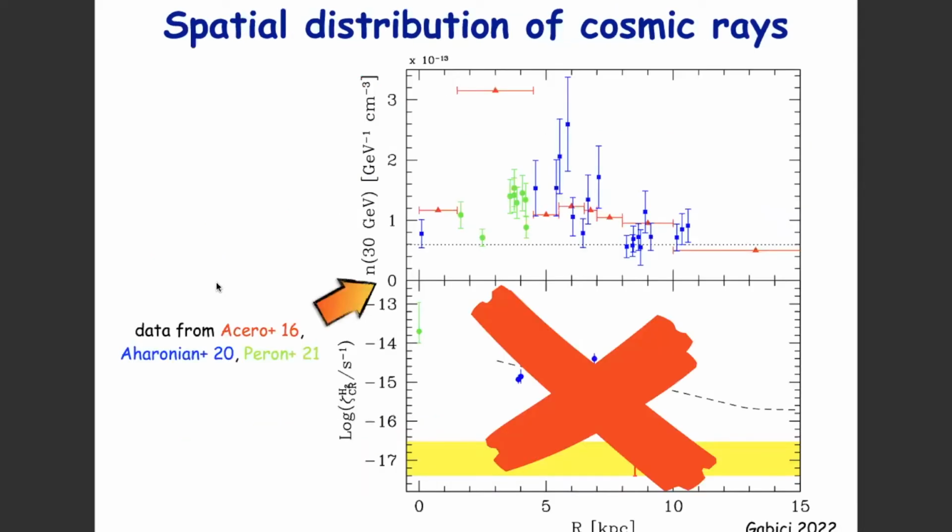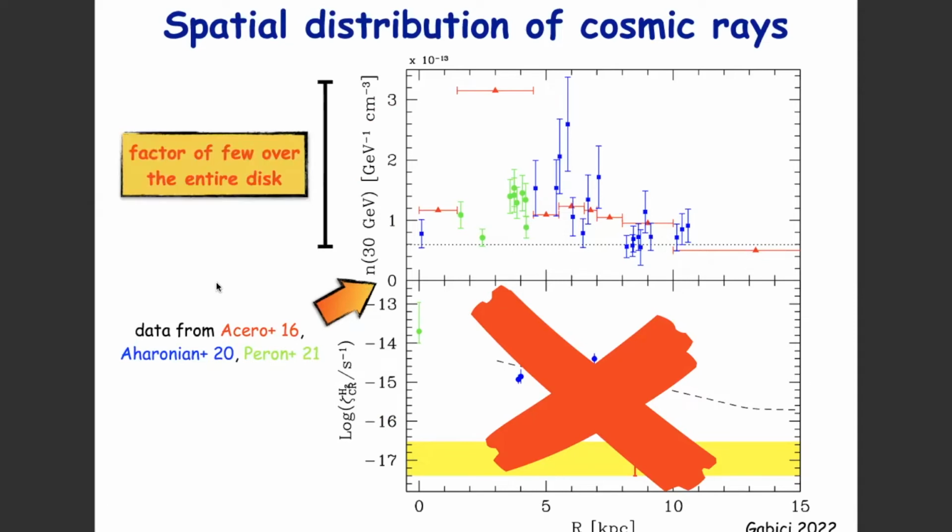And if you do this for a number of clouds, here is a compilation of measurements of this kind as a function of the galactocentric distance. You see that this dashed line is the level of cosmic rays that we have locally, and you see that variations are not big. This is a linear scale, so you have variations of a factor of at most a few throughout the entire disk. So the flux of cosmic rays above 280 MeV, the threshold for pi zero production, is very stable. There are fluctuations of only a factor of a few.